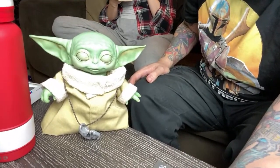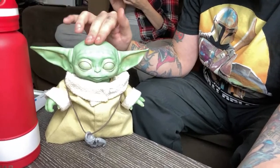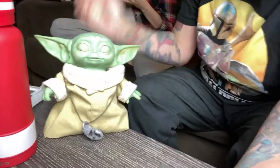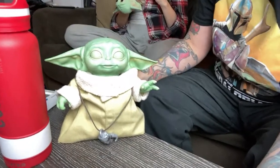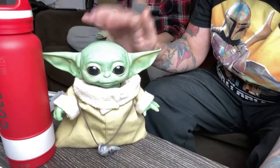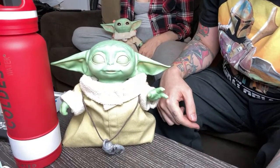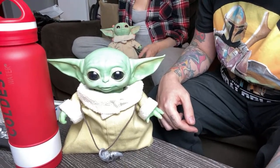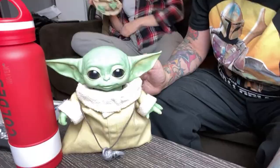Actually, doesn't he... you can see it right here. He moves on his own, too. Oh, we could baby. Aw. Yep, he's using the force now. If you tap his head 3 times, he uses the force. Oh my gosh, that's adorable. But when you set him on the ground, his head moves, his feet move a little bit. It's so cute. So his arms move, his head moves, his ears move, his eyes move, and a lot of sounds and everything.